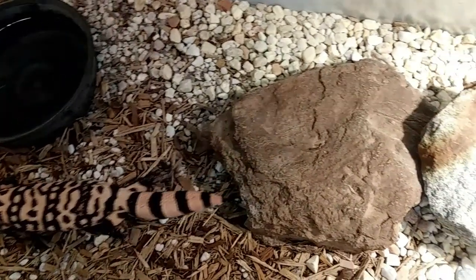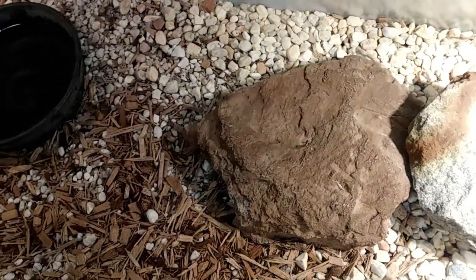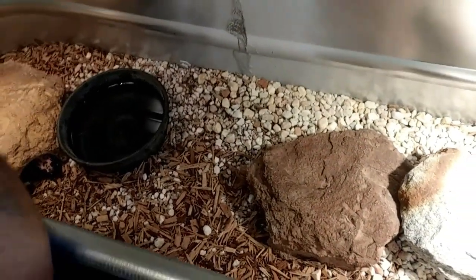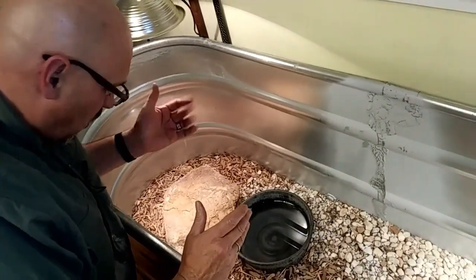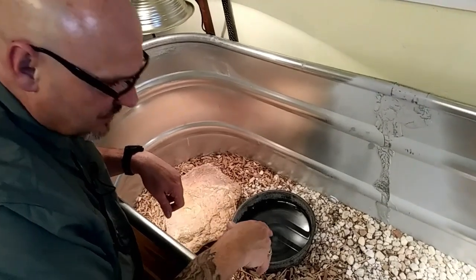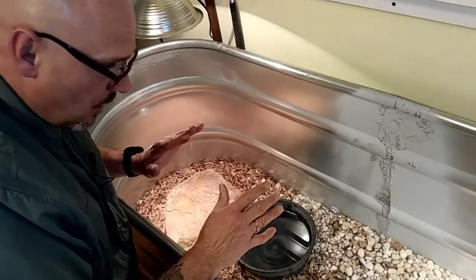And for me, these things are my pets. Don't go in there because I'm getting ready to feed you. No. He's like, get out of here. But anyways, for me, these things are pets. But why not breed your pets, right? So we've already bred them, but this season we're going to try it again. Hopefully we get eggs again. And I will be tickled if I hatch out baby Gilas again.